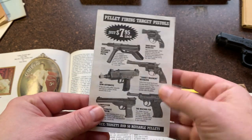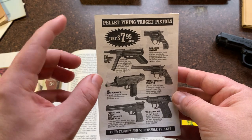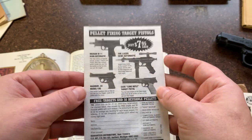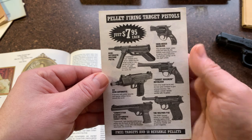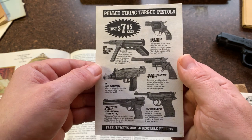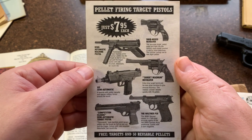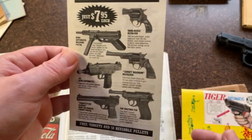I have all these. I think I'm still missing one that's not on here. These don't really come up for sale that often. I think people would order them, and when they saw that it wasn't like a metal pellet gun, they just threw it away, or maybe gave it to their nephew or their son or somebody, and then it ended up getting broken. So this is what this is.